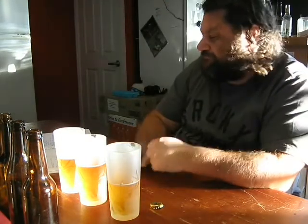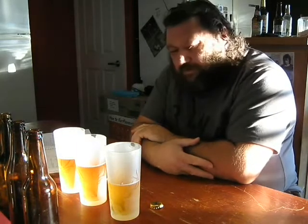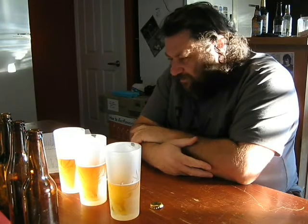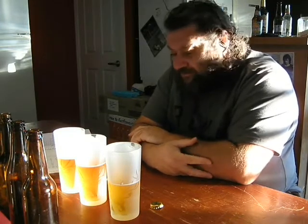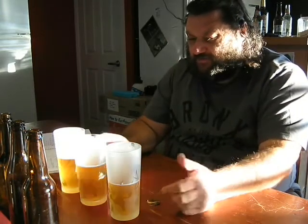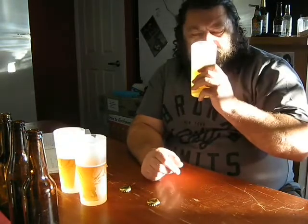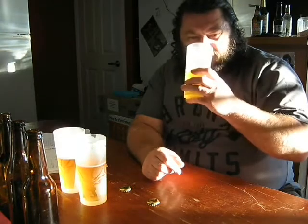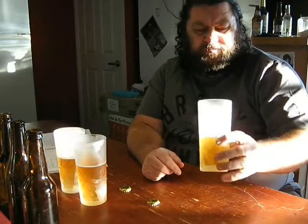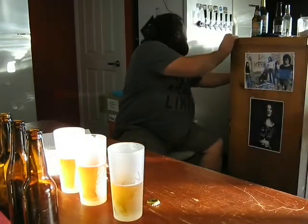So, interesting result for what is, again, exactly the same beer, barring the difference in the yeast. They are still reasonably different. I said, this is the BRY-97. It's got a nice nose. It's very clear, which obviously you can't see in that frosted glass.